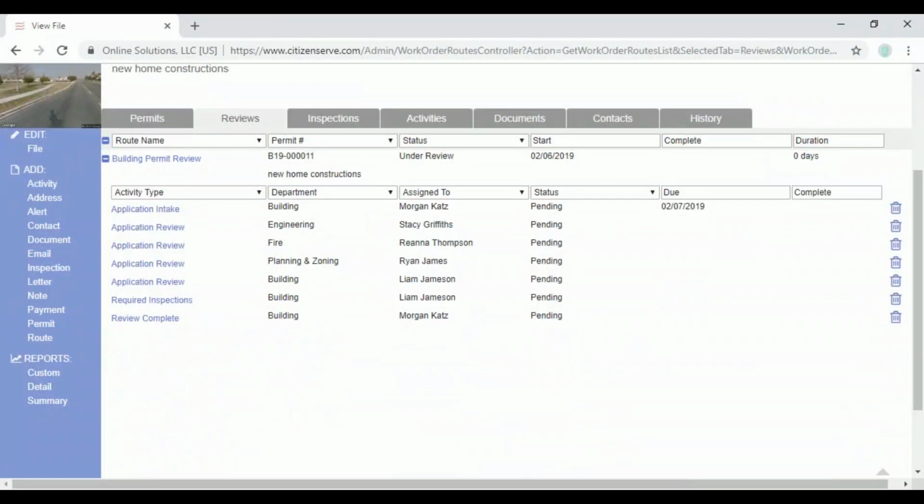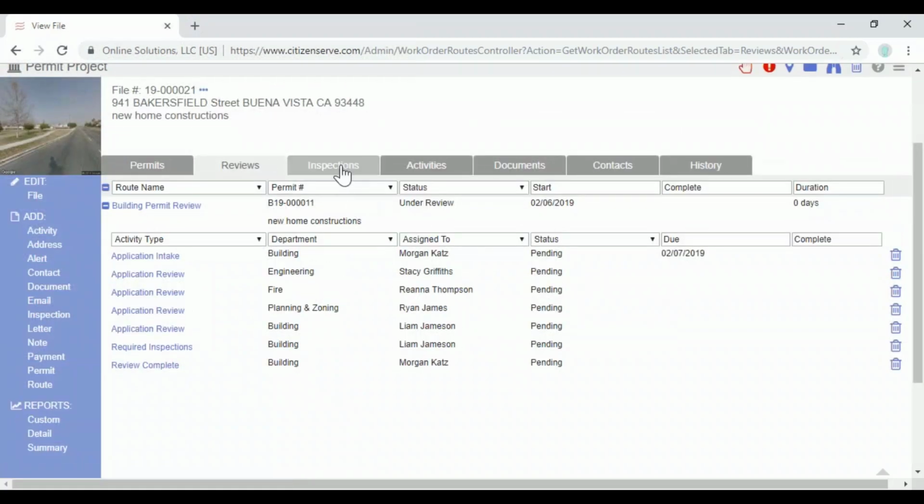Other things we're going to see here is the review. This has an automated workflow route. We support doing any combination of sequential or parallel workflow activities in the system. And multiple reviews, you know, historic district review, or floodplain review, or any additional reviews we might want to add to this project. We could do that. Really, over here on the side, we just add another route, and the routes are set up by permit type or application type.